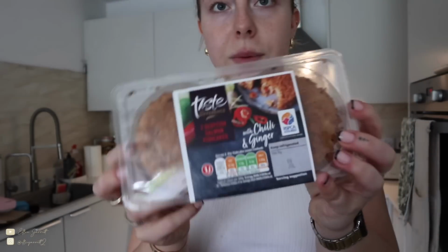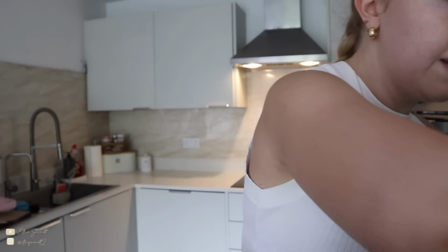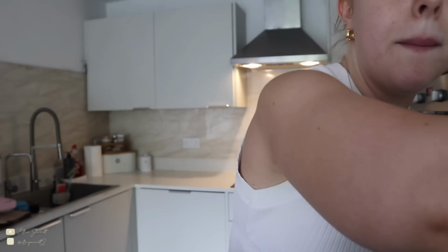Got dinner, which is fish cakes, and my boyfriend's actually coming over tonight, so it's always handy when there's two in a pack, because otherwise I just never end up eating the second one, unless I leave it in the freezer for months. And then, yeah, the rest of the yogurts and some deodorant.